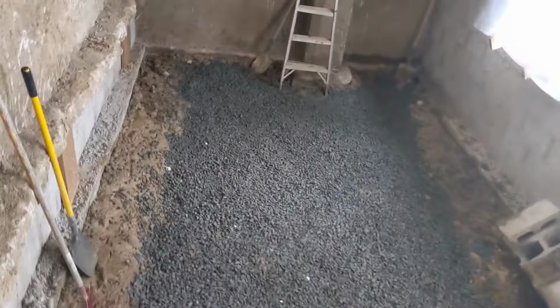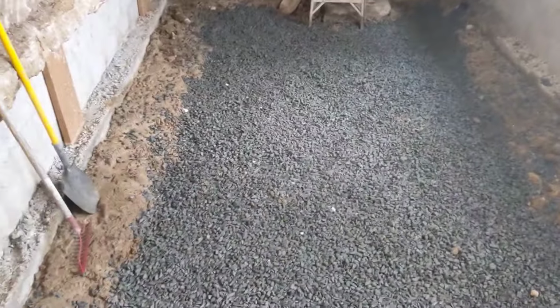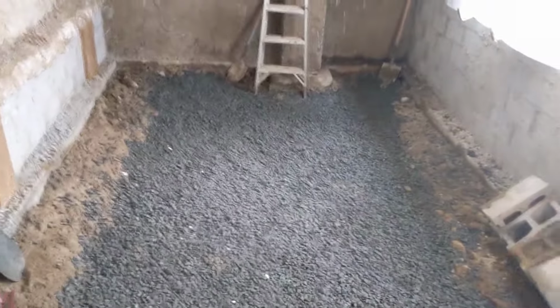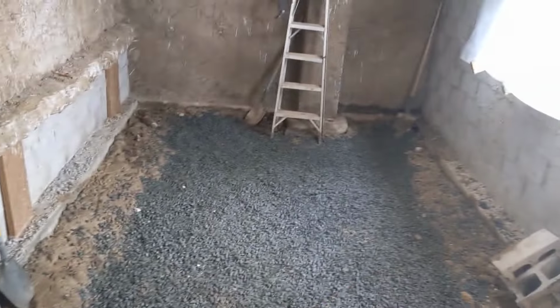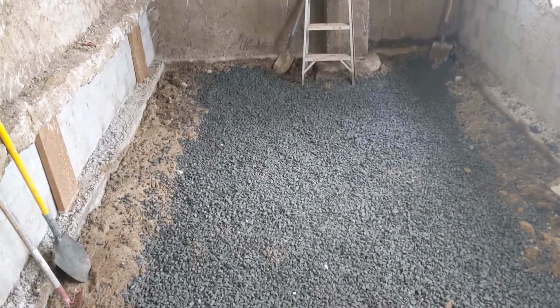Alright, got another load of stone brought in. Gonna go pick up another load. And then tomorrow we'll kind of cut the dirt back a little away from the foundation and we'll start bringing the stone up and in. Obviously, ideally, this would have been done while the foundation was being made, but the guy who didn't do it that way, so we just gotta fix it.